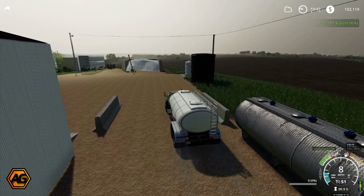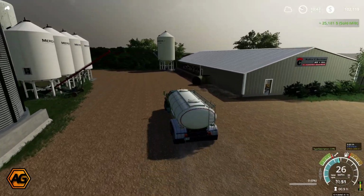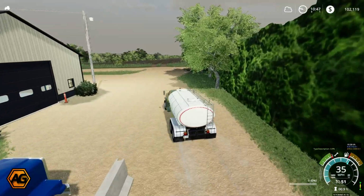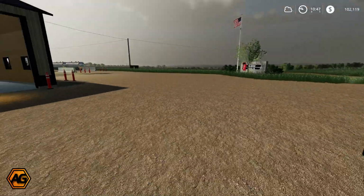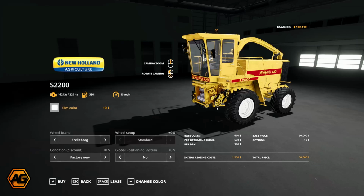2 loads, 25 grand each, so a nice $50,000 income there from the milk, which is a nice addition to the bank account. We'll just stop in while we're here and we'll go have a look at this forage harvester we're looking at. Alright, so here it is, the New Holland S2200.